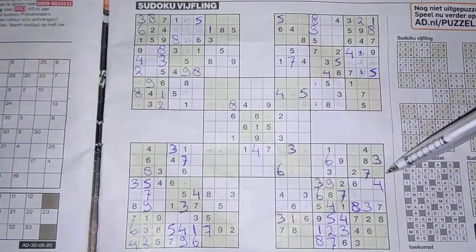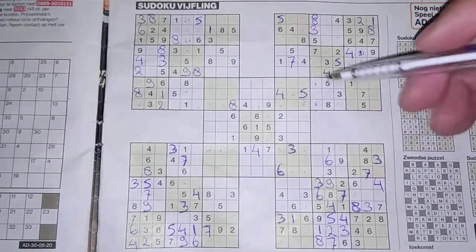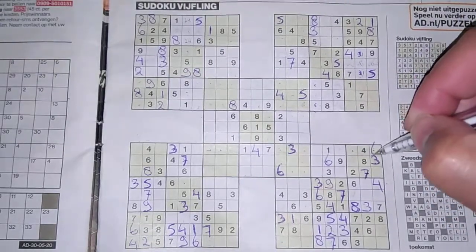Six in the third row, 6 in the second row, so in the first row, the only two places for the 6 should be here or there, but I see here 6, no 6 there, 6 should be here.